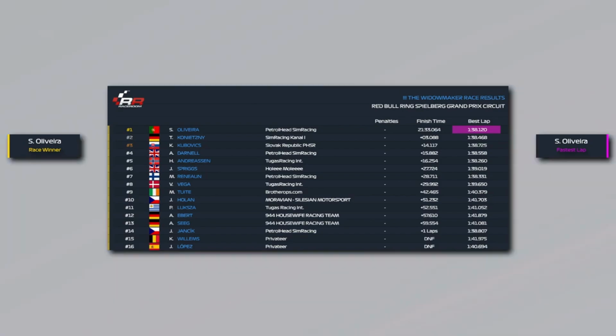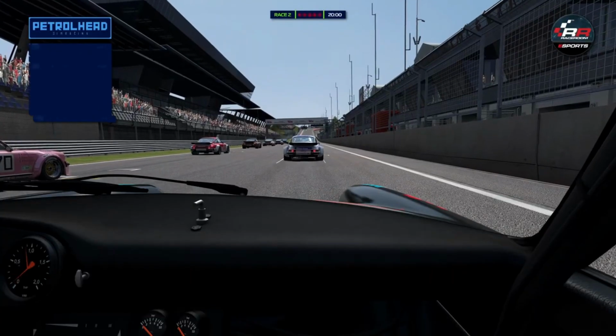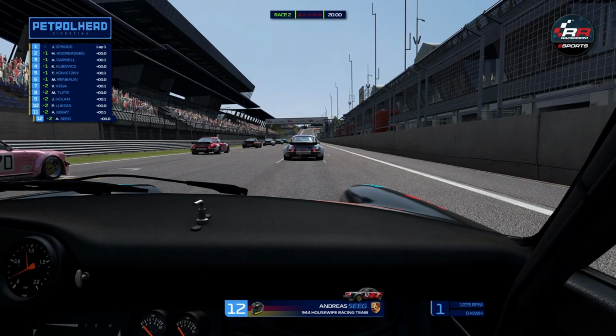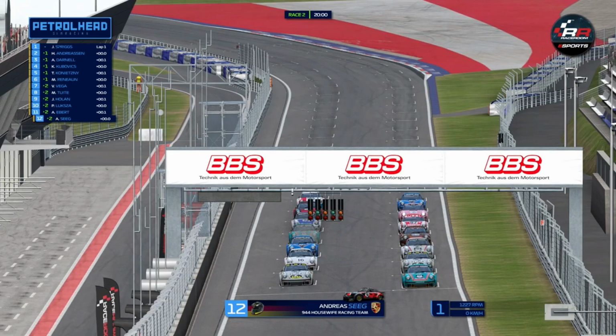For race 2, we are going to be having a reverse grid. And Samuel Oliveira decided to leave and not show up for the second race. So we have John Spriggs who ended up on pole here. And as we get ready for the second race, we are gridded.